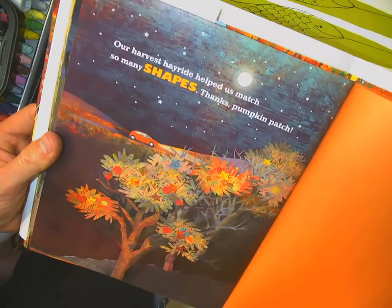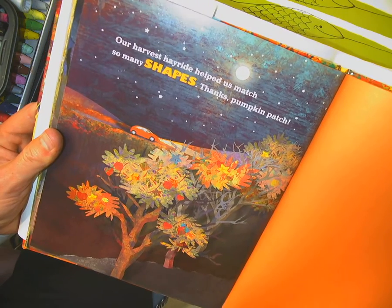Our harvest hayride helped us match so many shapes. Thanks, Pumpkin Patch.